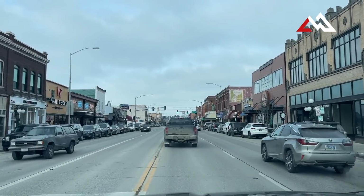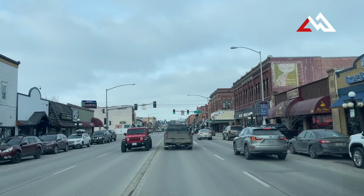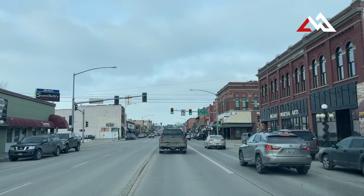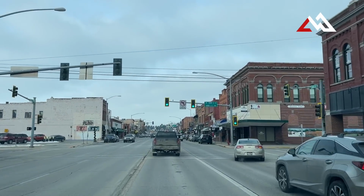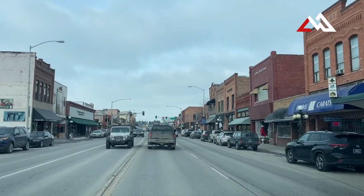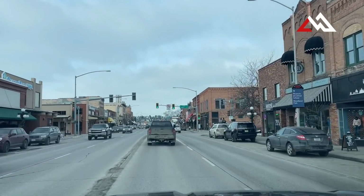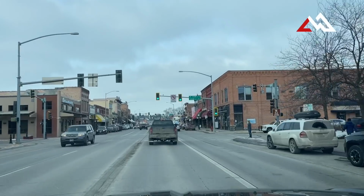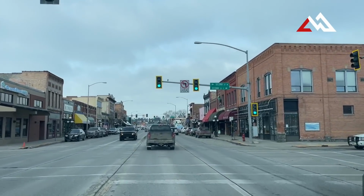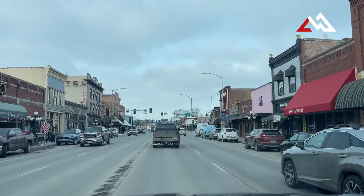So here we are. We'll start out on Highway 93 North. We're heading north in downtown Kalispell. And it's kind of an older, historic downtown area, as you can see. And this road has really gotten better since they've built the bypass, which I'm going to show you here in a little bit. But it used to be the main corridor on Highway 93 going right through the middle of town.